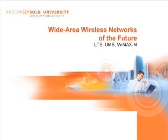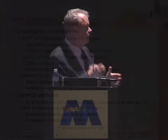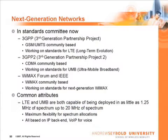So let's go on with LTE, UMB, and WiMAX M. They're in the standards committees now, and 3GPP is the GSM UMTS committee. It stands for Third Generation Partnership Project, and it is where the final standard for UMTS and CDMA was developed. They're working on LTE. They're in some of the revisions now.